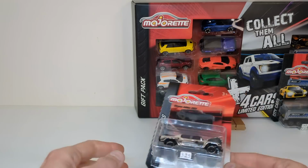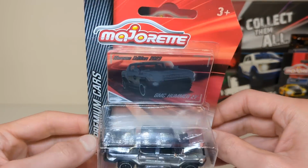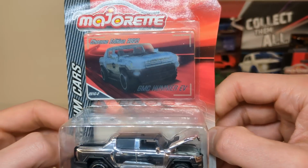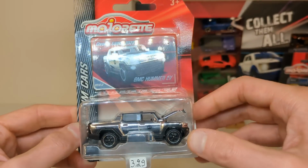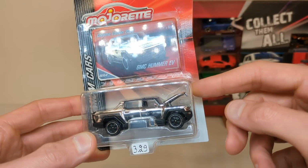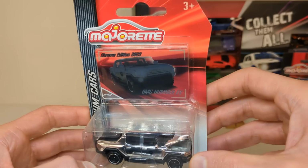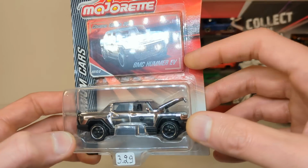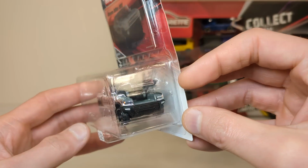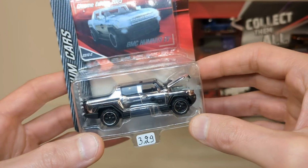At Stocco Money, I found the last Majorette Premium Cars Chrome Edition for 2023 that I needed. There's 4 of them, 5,000 pieces of each. And this is the last one I needed, the GMC Hummer EV. I found it. I don't even have the regular version yet. And I got the chase.